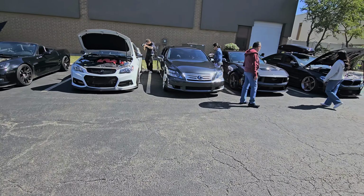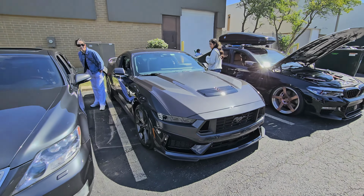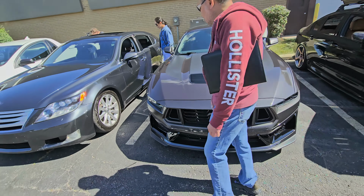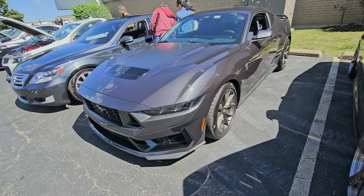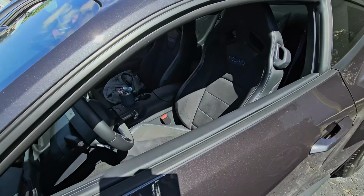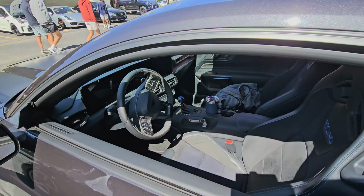And then look at this. I haven't showed you guys this one. Yes, that is a Dark Horse. I would pick one of these up over any other Mustang, because everybody has one. I never see people with a Dark Horse. The headlights are nice and cool. Of course, it's got the Dark Horse symbol on it. Recaro seating, manual transmission. Look at that screen. That is badass.